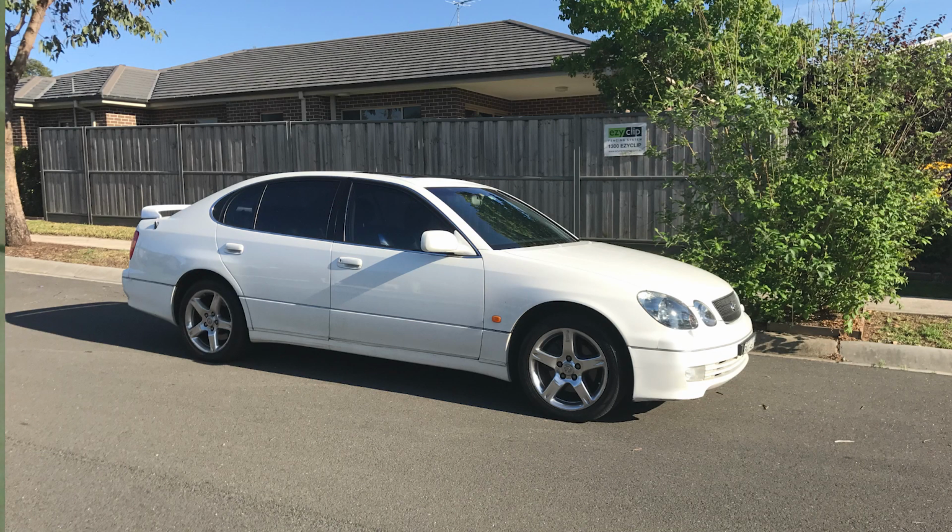Great car, really great car, but you gotta make sacrifices, boys and girls. If you wanna make moves in life, you gotta make sacrifices, and you gotta be willing to let go of things. So now we've sold the Chaser, we've sold the Zenki. We're now left with the trusty Lexus GS300.